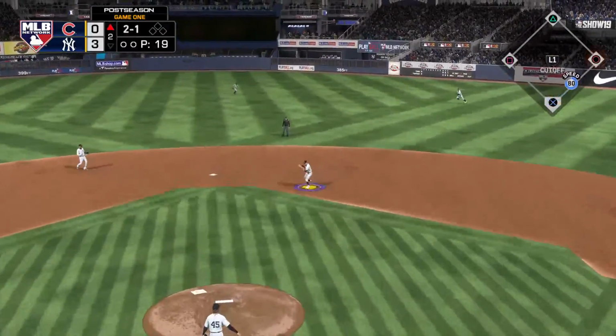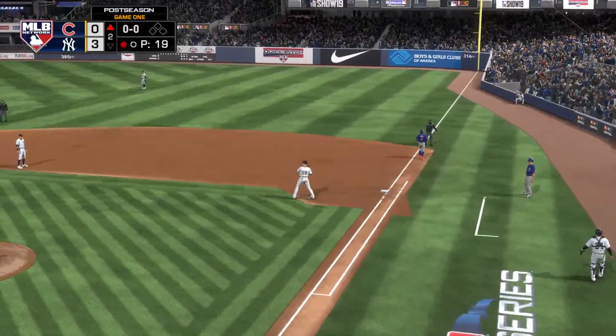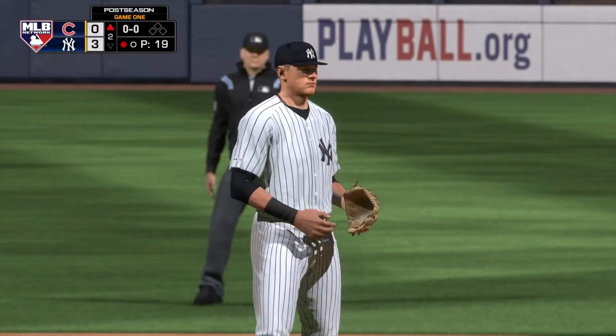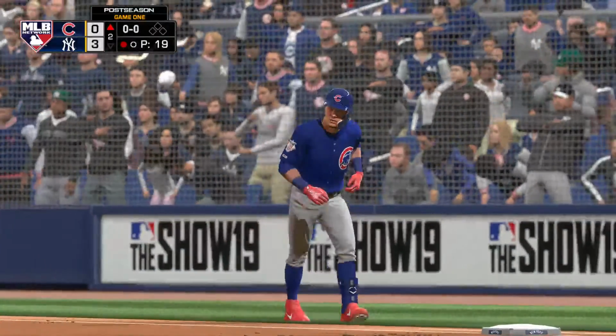A bouncer up the middle. Gloved by LeMahieu. For the first to be in time, and there's one gone here to start the second. That is good. But definitely the hitter. This helps the young.